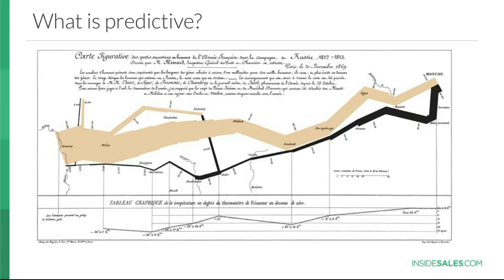And so at the very left of the graph, you can see the comparison of the width of the beige line and the width of the black line. Now, this is an awesome graph. It shows very visually and viscerally kind of what an epic failure that campaign was. But this is not predictive.